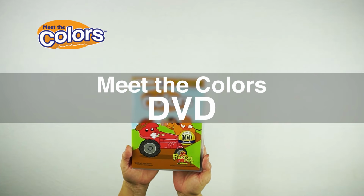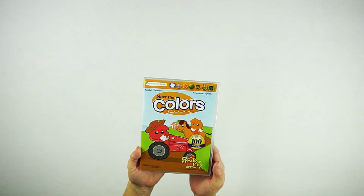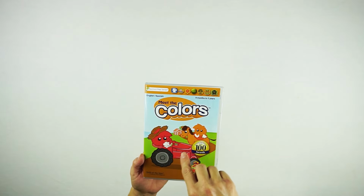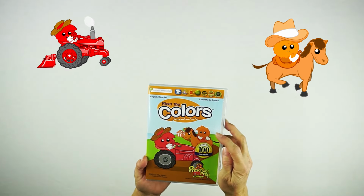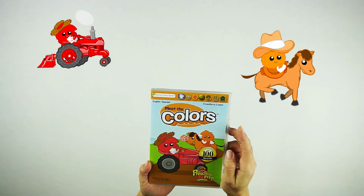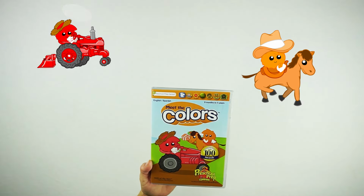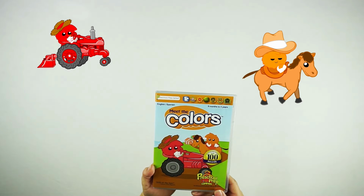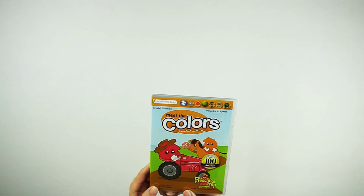And here's Meet the Colors, the last video in the Preschool Prep series. This video has two colors on the front. This color's name is red, and this color's name is orange. When children watch this video, they will learn that the name of this character is orange and the name of this character is red. They'll fall in love with these characters and they'll quickly learn their colors.